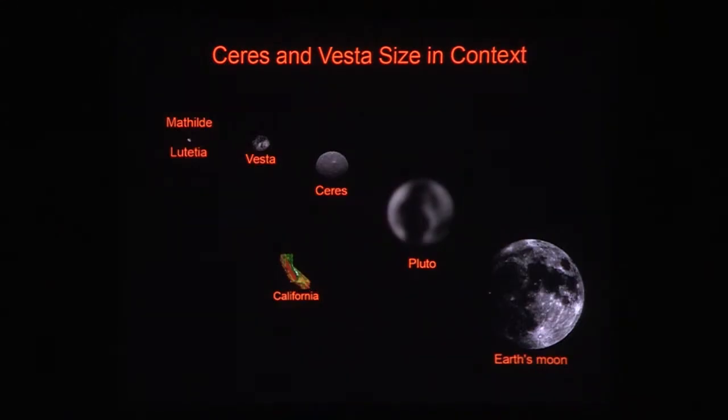And if you look at them at the scale of other solar system bodies, you'll see that they're pretty large. You can see Ceres is pretty close to the size of Pluto. And by reference, here is California, where the Dawn mission is controlled, at JPL. You can see that it's substantial compared to the size of that state.